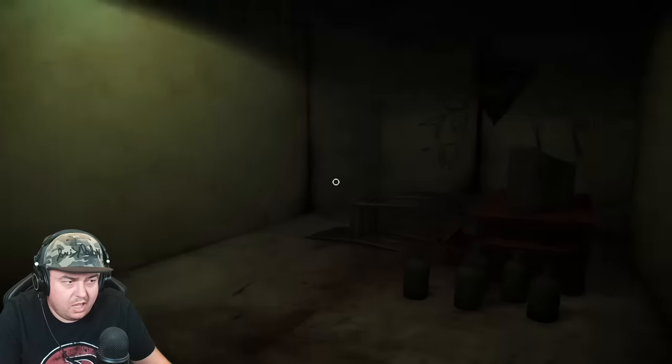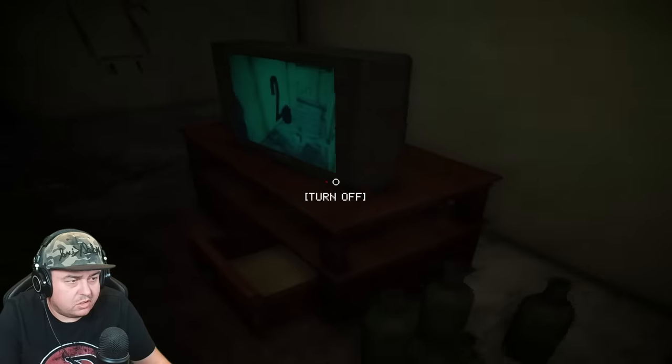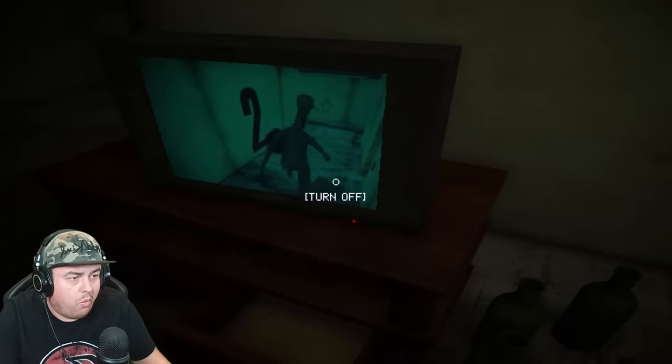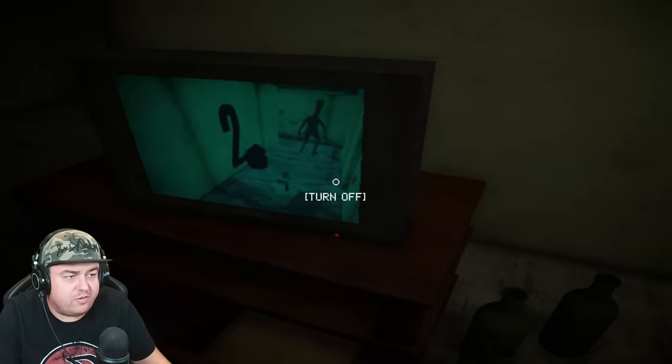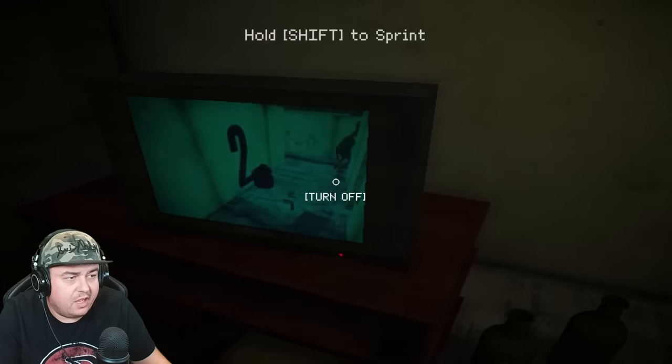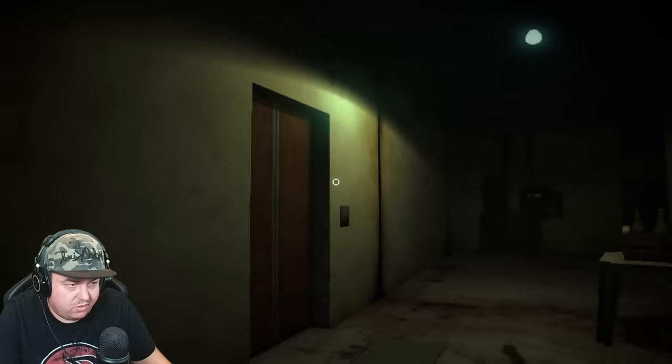What is that? Oh my god. Two. What? The elevator just moved on its own. And that thing... Hold shift to sprint. Yeah, you don't have to tell me twice. But he's on number two.